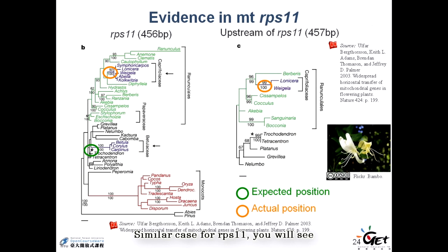Similar case for RPS11. You will see this is the expected position for Lonicera, but it's grouped with several others, which is in Reniculitis and Reniculitis malgan. And so that means that the RPS11 was transferred from Reniculitis, which is also very unique if you consider how that's possible.